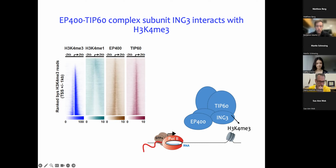And H3K4 trimethyl is enriched at the recovering promoters in clusters 2 through 4, providing a satisfying explanation for why we see this complex binding those genes, but not those in cluster 1. And so next, what we wanted to do is to test whether EP400 was indeed necessary for the compensation we observe.